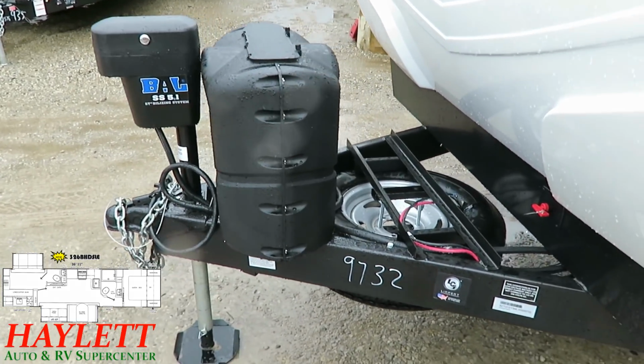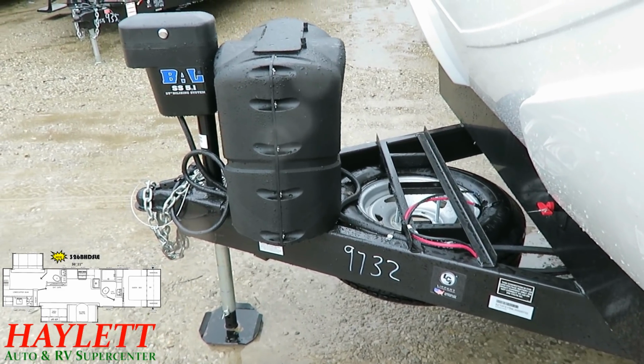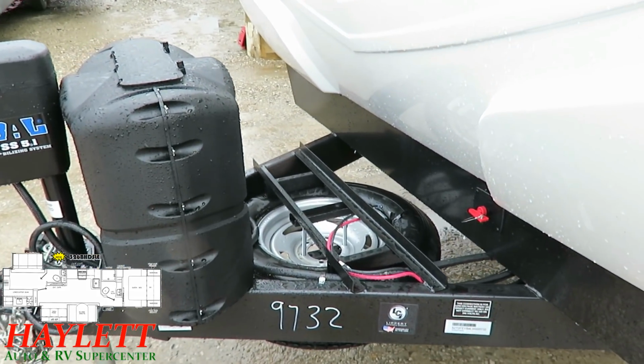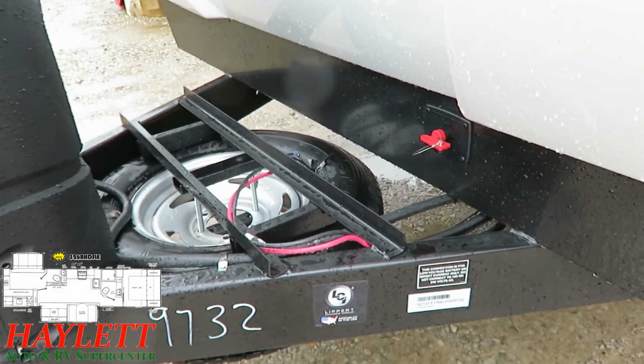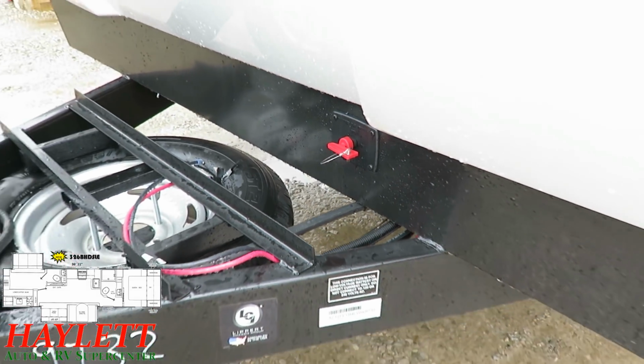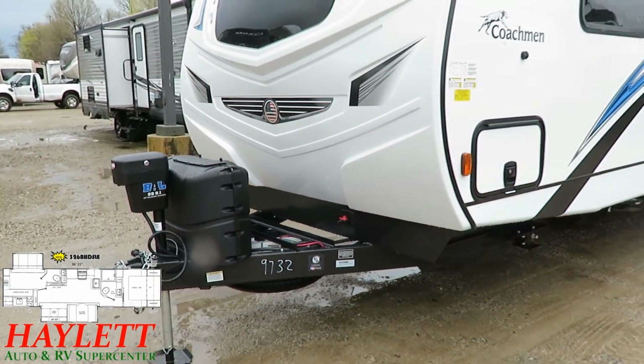Now, like all Freedom Expresses up front here, we've got that tongue-mounted spare to leave the rear bumper wide open should you choose to add some accessories to it. Keep it light, keep it smart, guys. Don't go nuts back there. You also see room for 2 batteries, and you see a simple battery disconnect switch right there up on the tongue, easily accessible.